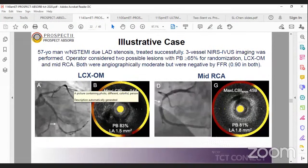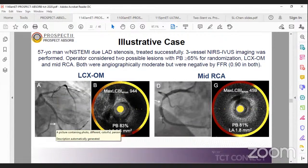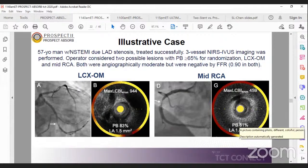This is interesting. This was a patient from the study, 57 years old man with non-STEMI due to LAD stenosis, this one. He was treated successfully, stenting the LAD. They found a CX lesion and they found a right coronary lesion. The plaque burden of the CX was 83%, and the plaque burden of the RCA was 81% by IVUS, and the lipid core index at 4 millimeter was 944, and here was 459. So this patient qualifies for the study.